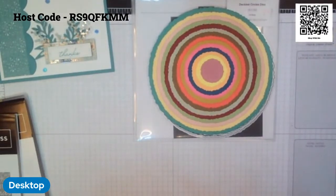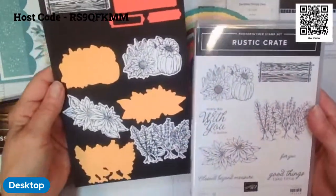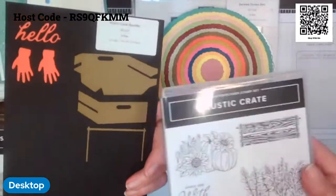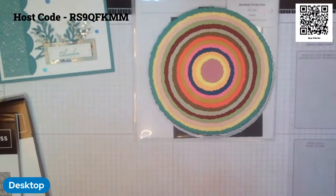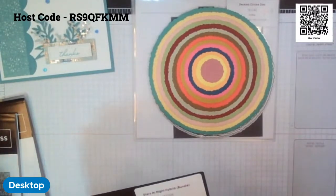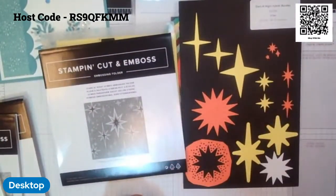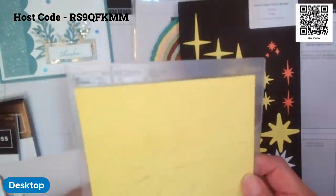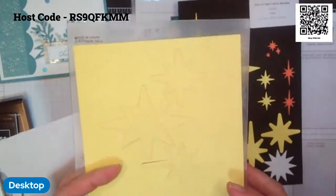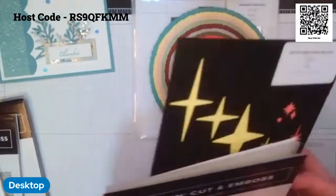And then I have, just quickly show you these, my rustic crate. And these are the dies that go with it. You put a crate together. It's really, really cute once you figure it out. I have the Stars at Night hybrid, which is an embossing folder that you can run through and cut at the same time. So again, I've used some retired paper there to do that one.